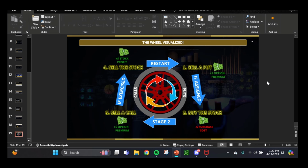Or for example, if you have some stock assigned, do you start selling calls immediately? Because if you have stock assigned, that means the stock is down. And if you start selling calls, there's a chance the stock will still go down, or there's a chance the stock will bounce and go up. What's your thought process about it?